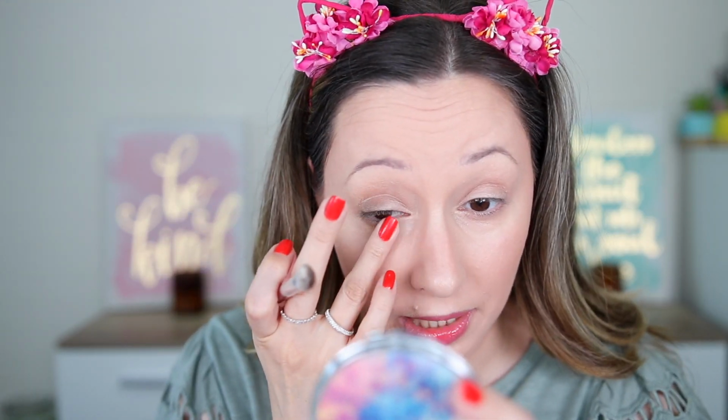To set the eyes, I'm gonna use the Mercier translucent loose setting powder because I don't have much product for the eyes here. It is almost empty. Actually, it is empty. It is the end of an era. Mercier is also a bulletproof setting powder. It can look amazing in the summer.